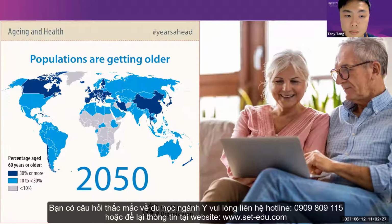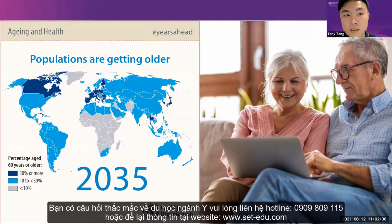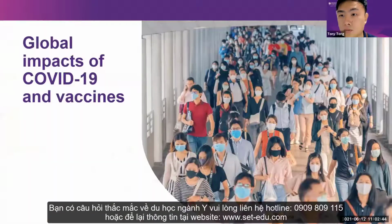As you can see, these growing numbers are just trying to show you that the world population is getting older. We're facing aging problems and health issues that are coming in the next 30 years. So we will need more doctors and people who work in health-related areas.